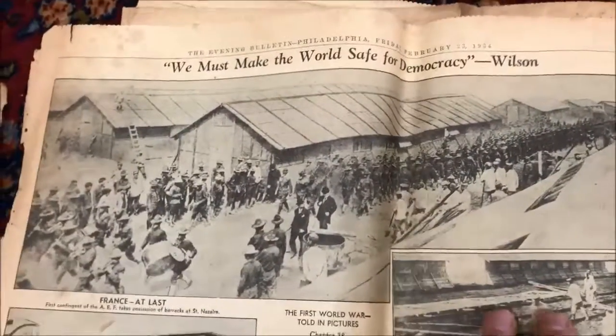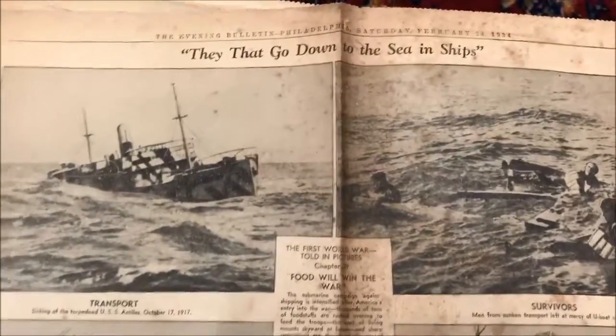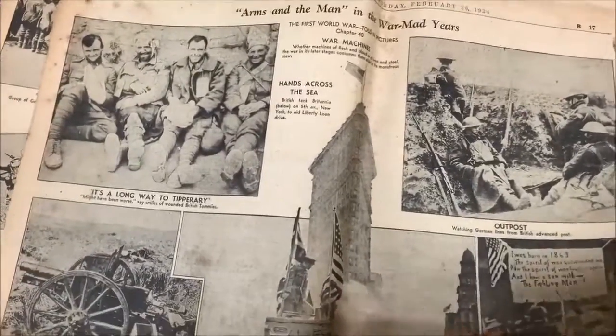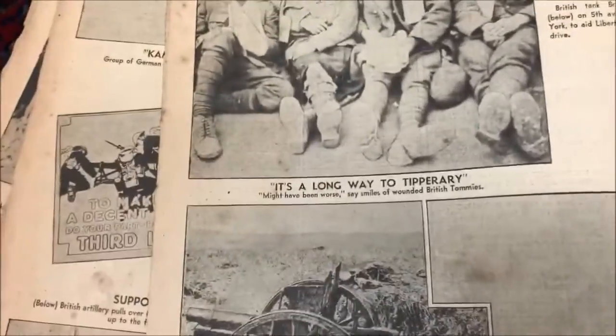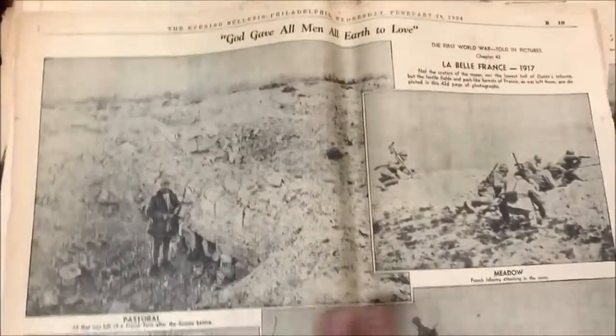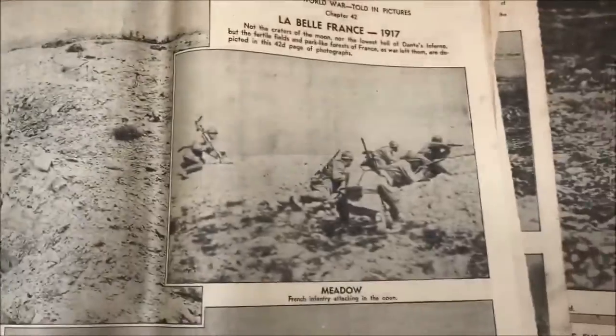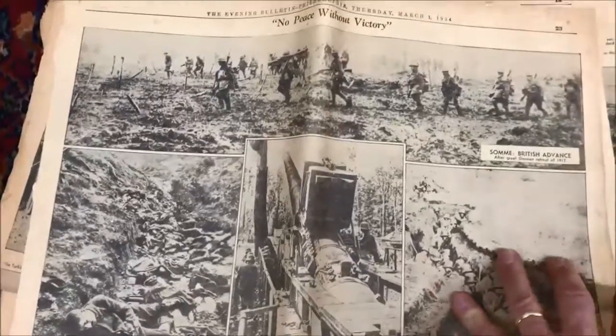Again, Wilson's famous quote, "We must make the world safe for democracy." Talking about ships, the dangers of the naval forces, the transports being sunk, men in the water, so forth. Again, each day was a particular theme. Long Way to Tipperary. Brotherhood of Man in a Shell-Shocked World. Talking about the shelling. God Gave All Men the Earth to Love, and how it's obviously being destroyed, the havoc that's being wreaked across Europe. No Peace Without Victory. The only way out is forward.